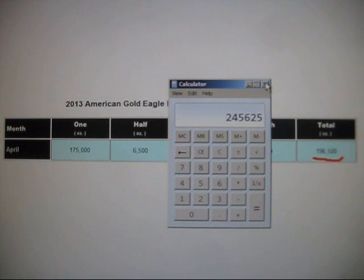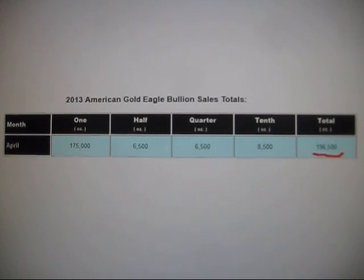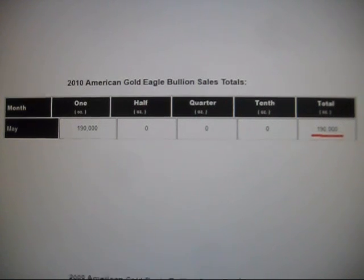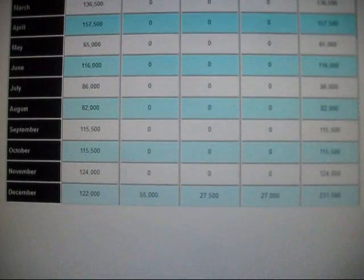But how does that amount of gold compare to previous months in the data? Is 245,000 ounces a lot? Only 2 other months even come close. May 2010 is the first, but we've already surpassed it as of today. December 2009 is the only other contender, with 232,000. Not far from our estimated 245,000 this month.